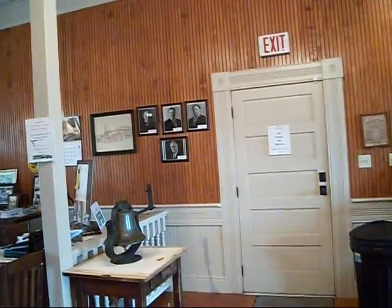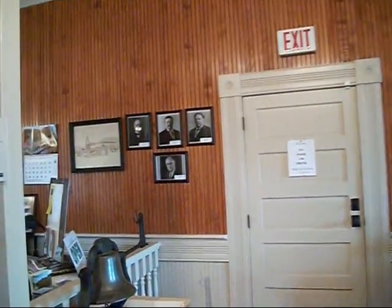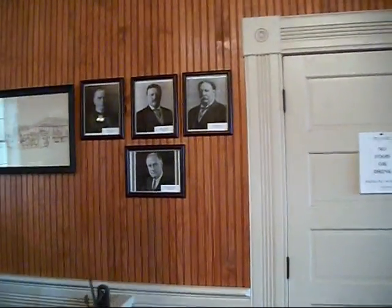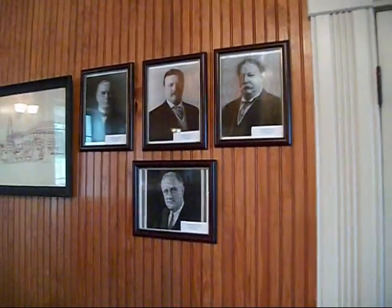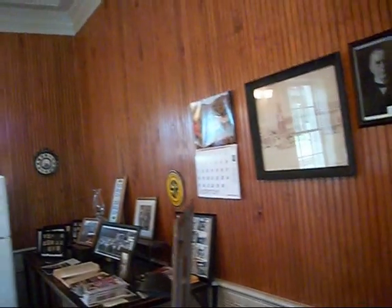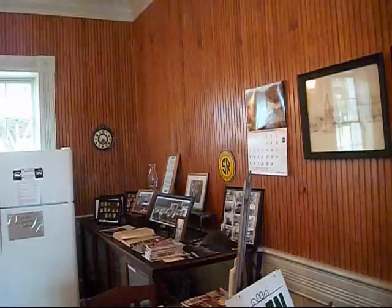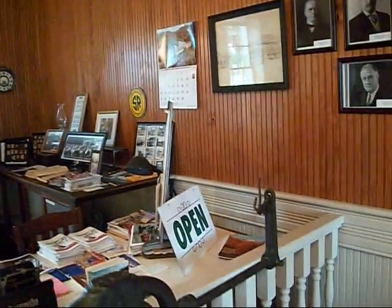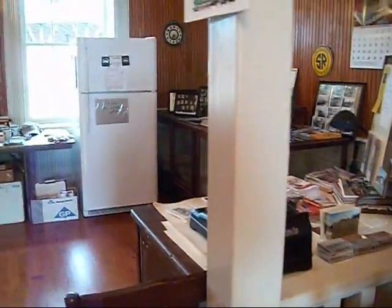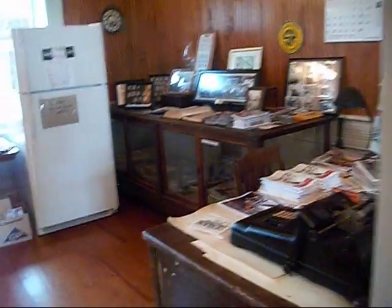Wow. Now back here, we had this thing with the color wave. These three presidents, Taft, McKinley, and Teddy Roosevelt, sat and ate in our dining room back here. Really? Back when they were president, all trains stopped here in Branchville and they were fed. That's before we had dining cars, and they had to stop at Branchville to feed all the passengers.